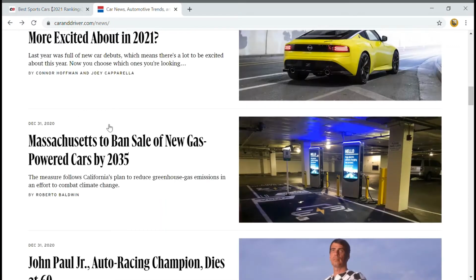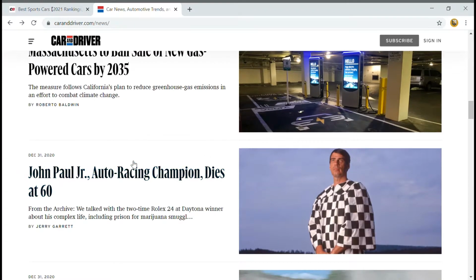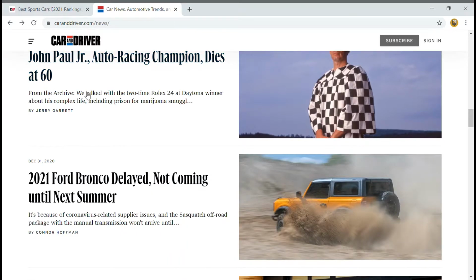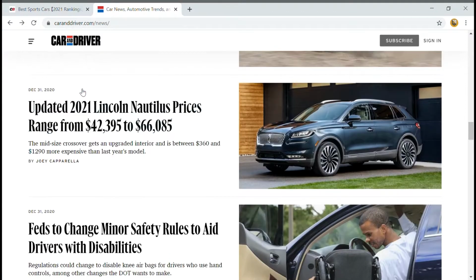Very interactive. So, Massachusetts to ban sale of new gas-powered cars by 2035. Wow. John Paul Jr., that was weird. Auto racing champion, dies at 60. Rest in peace. 2021 Ford Bronco delayed. Not coming until next summer. For the third time, it's been delayed. Have fun. The updated 2021 Lincoln Nautilus prices range from $42,000 to $66,000. Lincoln just look boring.